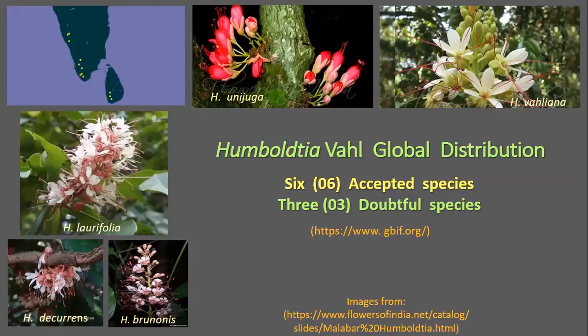And we have several Humboldtia species, Wailiana, Unichuga, Decorans, and Brunonis. They are all Indian species. And we have Humboldtia laurifolia, which was mentioned earlier in Sri Lanka, which is endemic. And some of you may have seen the tree when we had this tour in the morning in the gardens. That's a tree which was planted at least 150 to 200 years ago.